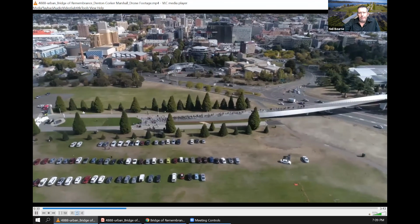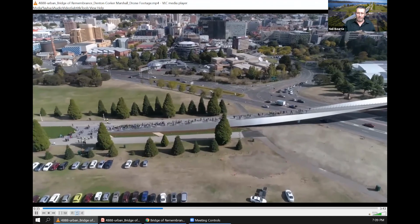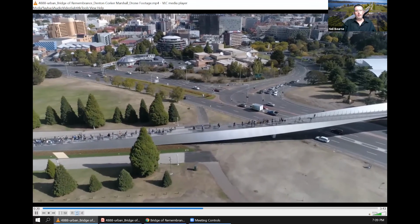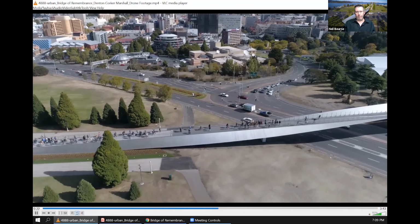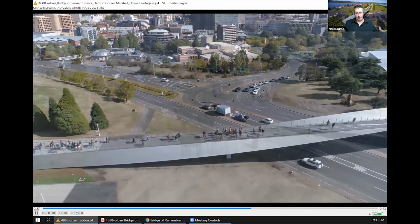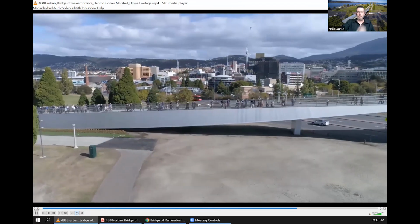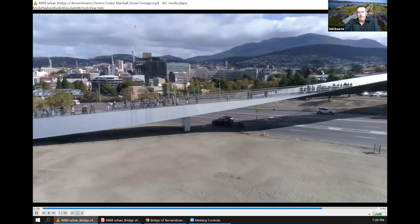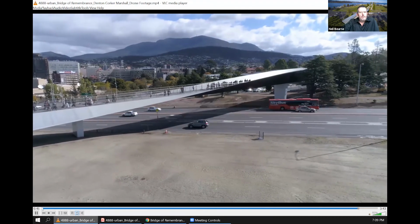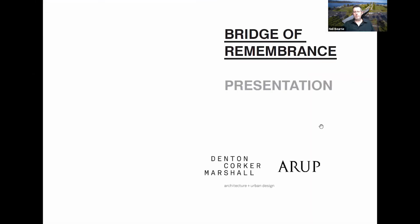The concept for the bridge actually came about quite rapidly, but it was really triggered, as all good design should be, by the constraints and the opportunities presented by the site and the program, the requirements, and the technical opportunities as well in this particular instance, which were very much informed by our colleagues at Arup. So I shall just pause that and switch over to the presentation itself.